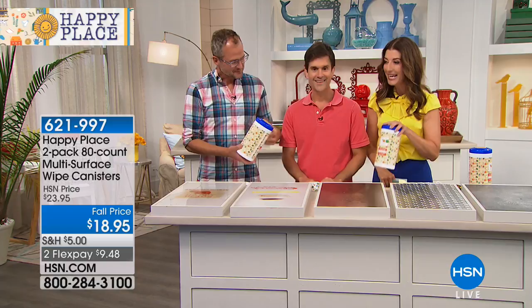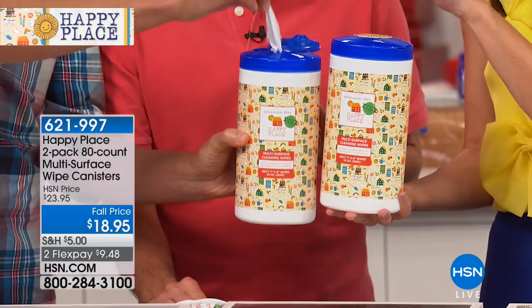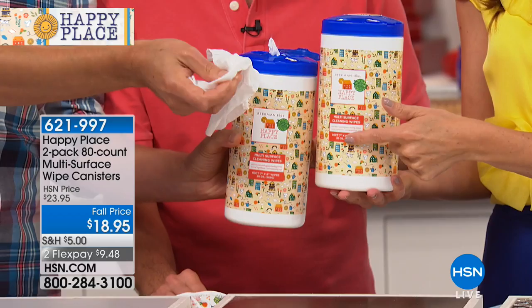Okay, so let's talk about our next item. This is the two-pack of the 80-count multi-surface wipe canisters. If I have a pick of the hour, this would be it. I'm surprised we had enough left to talk about them. They're already very popular. This will probably be one of our final presentations. You get two canisters, 80-count each, so a total of 160 wipes. Our fall price is $18.95.